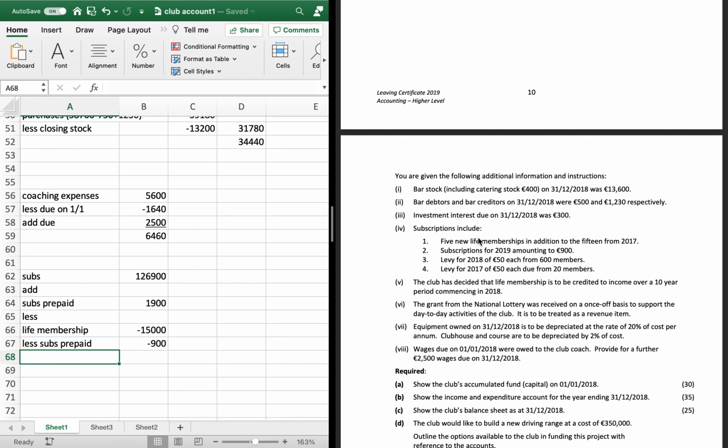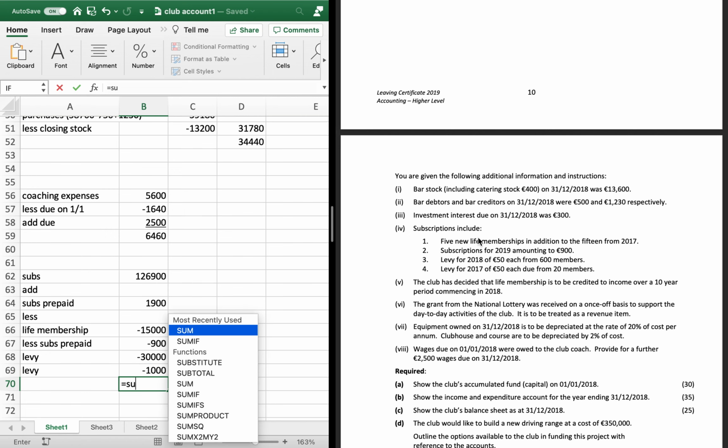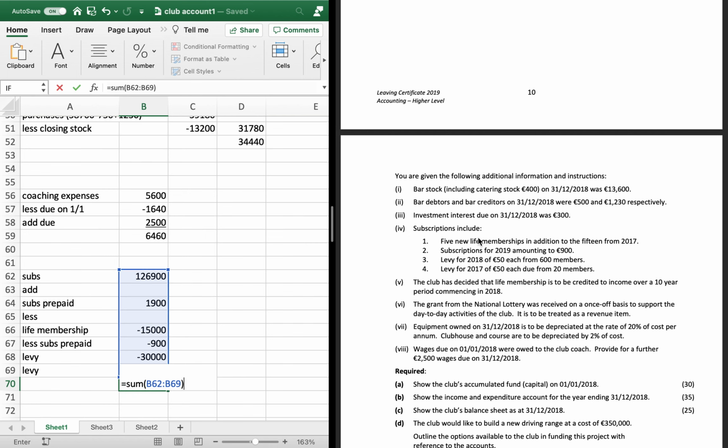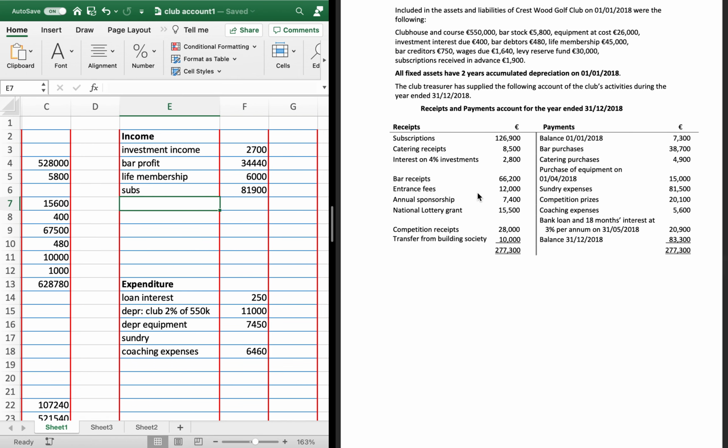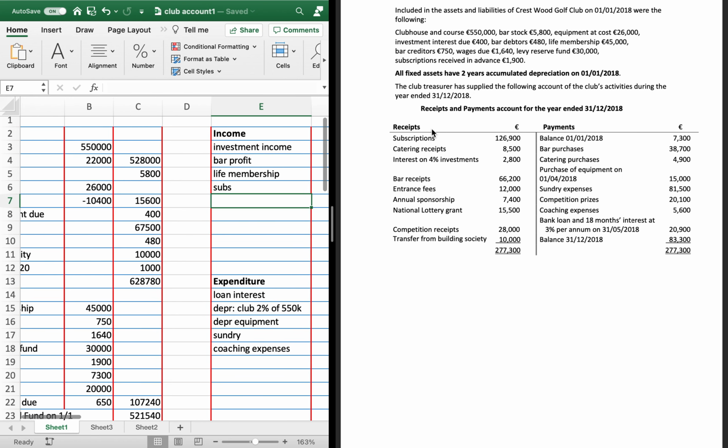You've got your levy of 30,000, so it's not subs, so it gets taken away. And then your levy of last year is not subs, and it's not this year, so it gets taken away for 2 reasons. So add on the 1900, take away the stuff at the bottom, and you're away, and you get 81,900 as your income. Okay, so that's the subs done. We're flying along here. We've done the 2 years depreciation, so we can start putting in all the stuff from here.